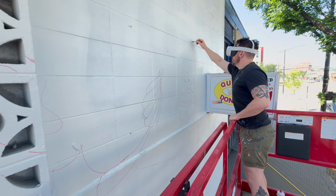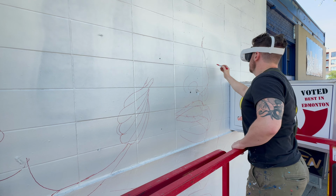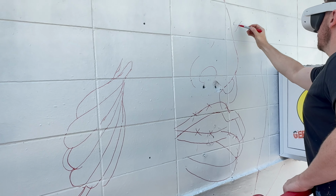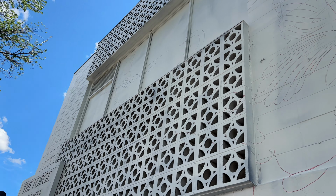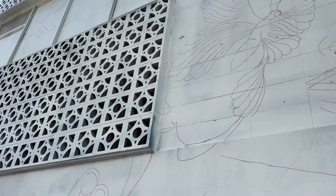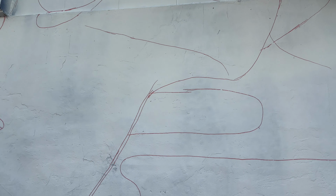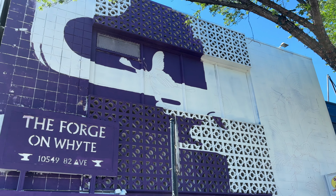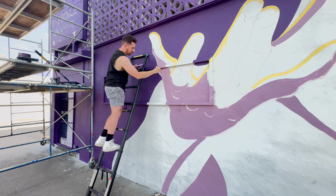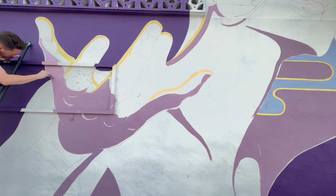Thanks to my trusty MetaQuest 3S, transferring my design is simple. And if you're curious about that process, I have a video about it right here. The rest of day one was all about blocking in that purple background, then passing off the lift to the next artist, while I squeezed in a bit more color from the ground before calling it a day.